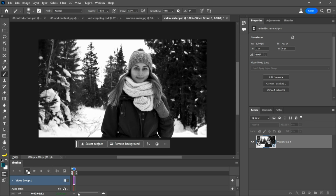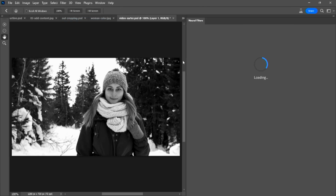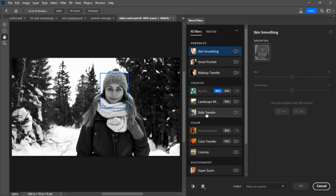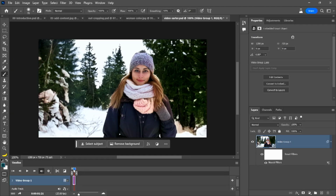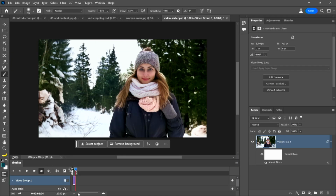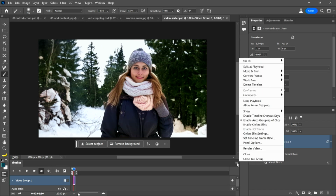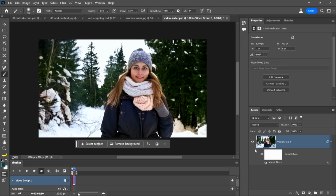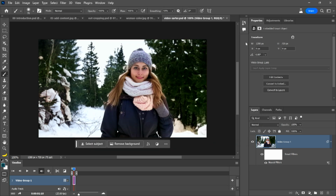It's a black and white video, of course, and I can go into filter, neural filters, and choose Colorize, output to a smart filter, press OK, and now the video has been colorized just with one click. And you can export that as a video, of course, by going into the flyout menu and choosing render video, and you can export that as an MP4 or whatever you want. Photoshop is a little slow in rendering video, but hey, colorize a video with one click. You'll wait, drinking a coffee or something.